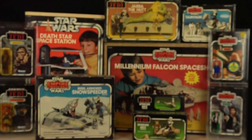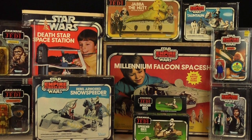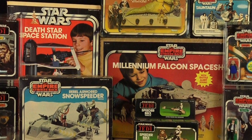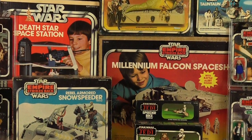Take Star Wars for example. Vintage Star Wars action figures are hands down the most popular brand of vintage toys to collect today. But the sheer scope of items that are available can make it difficult to know where to start. If you rush out trying to collect everything, it will become very costly very quickly. This is where you need to focus your collection.